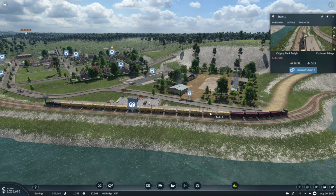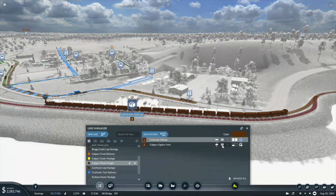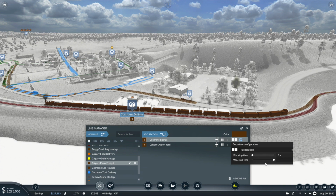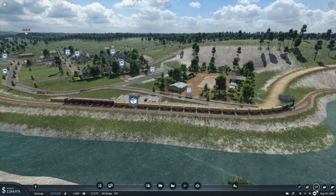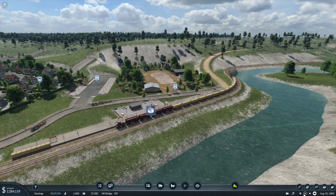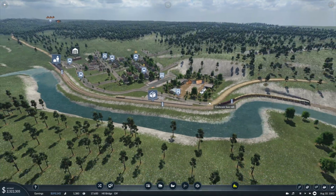Okay, now we are completely full, and this train is still sitting here. So we are going to manage the line, and let's see if we change maximum stop time to 20 seconds. Off it goes. And hopefully we'll be making some good money on that once it gets in.